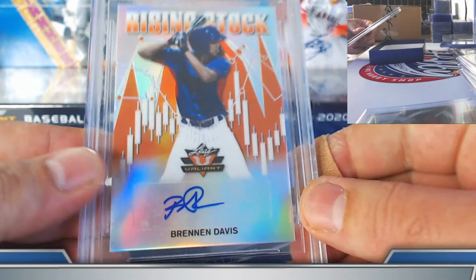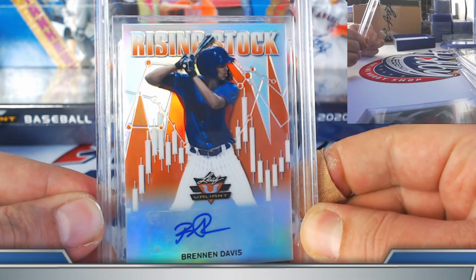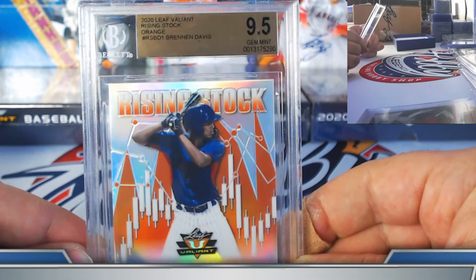I haven't seen one of these. Rising Stock Orange, Brennan Davis. Yeah, could definitely say that after his Futures Game MVP performance. Pretty cool. Congrats on this one. On the orange, Brennan Davis, Rising Stock, 22 of 75, 10 on the autograph, 9.5 Gem Mint.